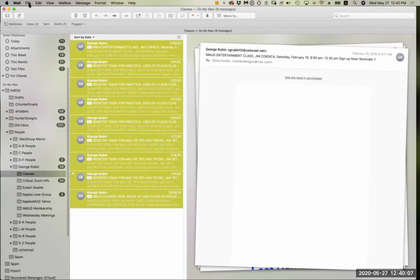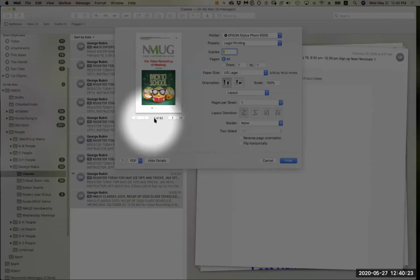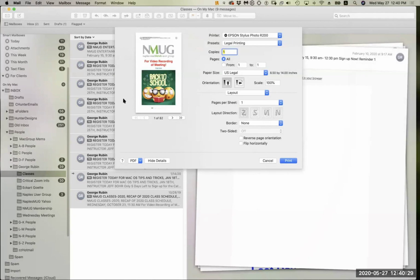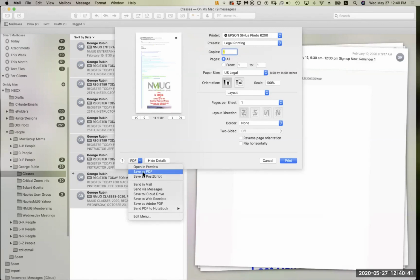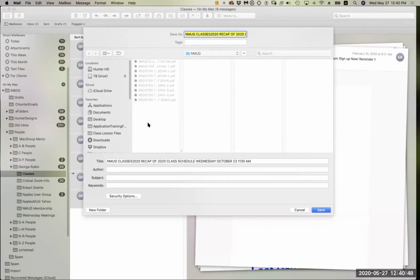I can also tell it to print these emails. And what it will do is combine all of these emails into one PDF. And if you look, you'll see here, it says one of 82 pages. So instead of having 9 separate PDFs, it combined those 9 separate PDFs into one PDF. And what I'm going to do then is go to the PDF menu here and select Save as PDF. So I'm sort of doing it twice. And I'm going to save this to my desktop and choose Save.